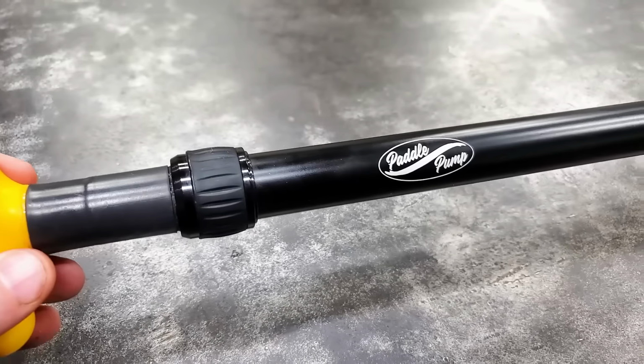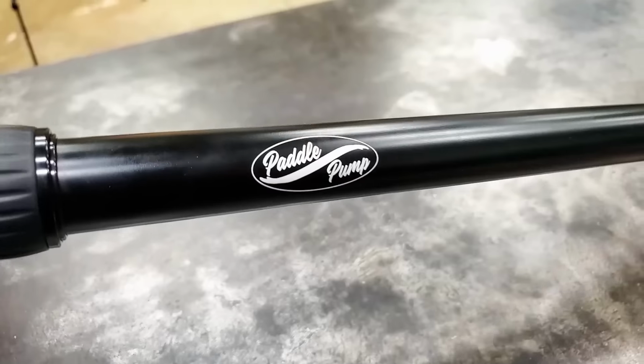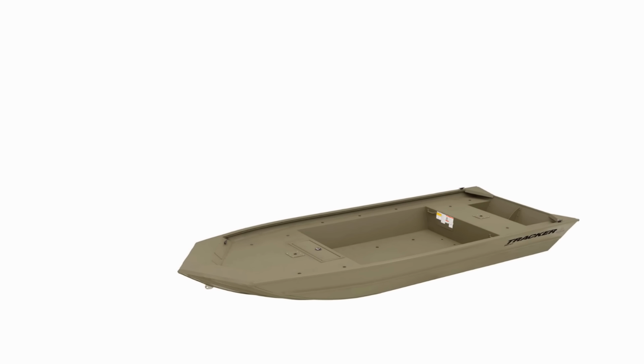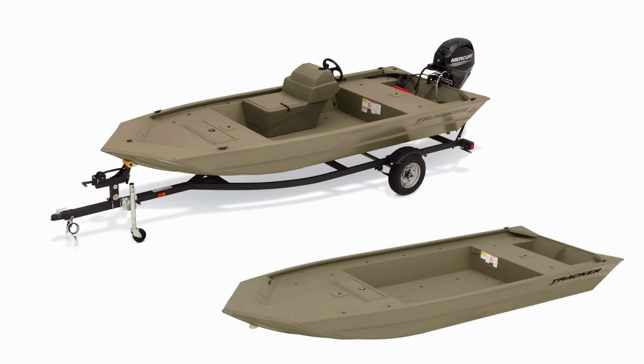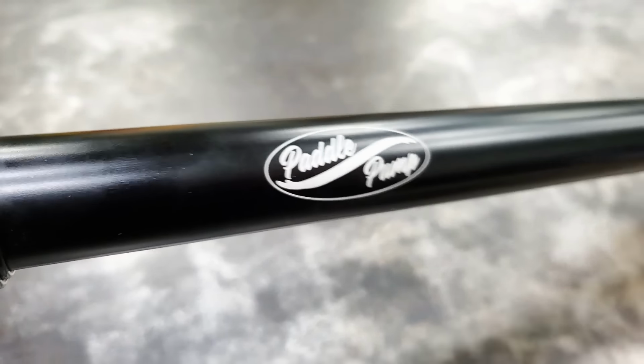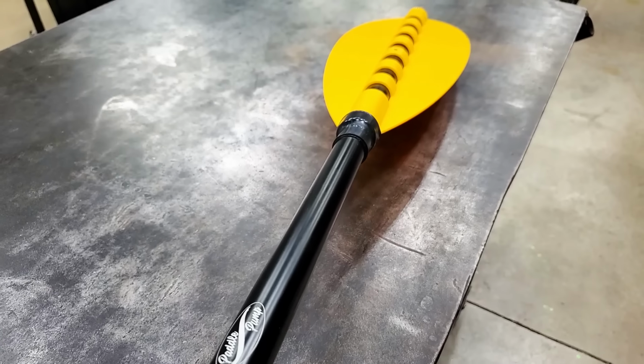It emptied that bucket out pretty fast. This would be great for small boats without a bilge pump. I'm gonna tell you, this would be great for big boats with a bilge pump, because if you got in trouble, you would have an extra pump on board, and it doubles as a safety paddle.